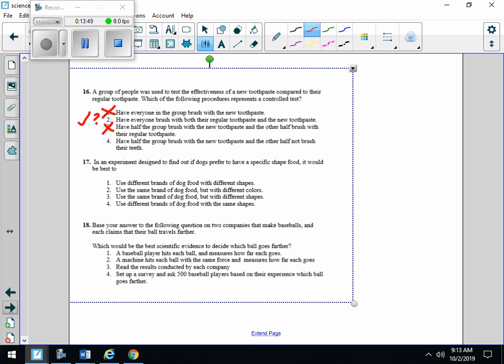This was a hard one. Half the people brush their teeth with the new toothpaste and the other half don't brush their teeth. That one's silly. So the answer is choice 2. If you got this wrong, it was a little bit tricky.